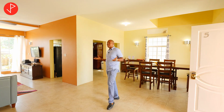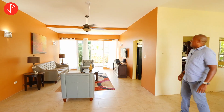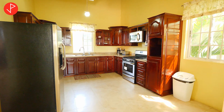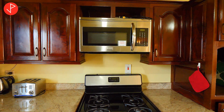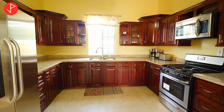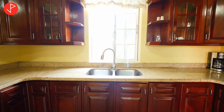So as you can see, bright colors, very airy, a lot of natural light flows through this villa. It's being sold fully furnished with appliances. A very large kitchen here. Granite countertops. And a very open concept, so you can actually be dining and having a conversation while cooking with family and friends.